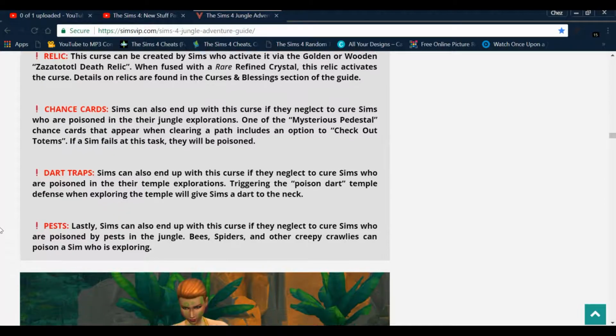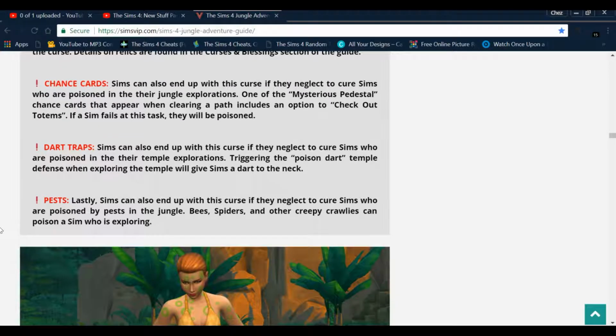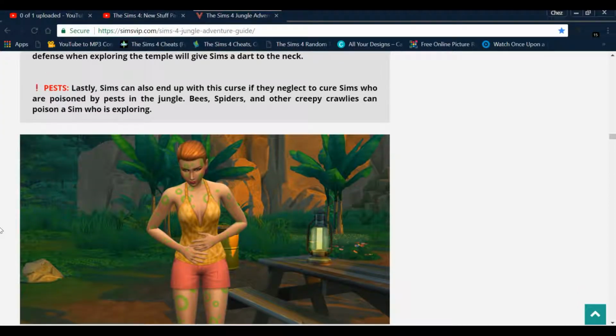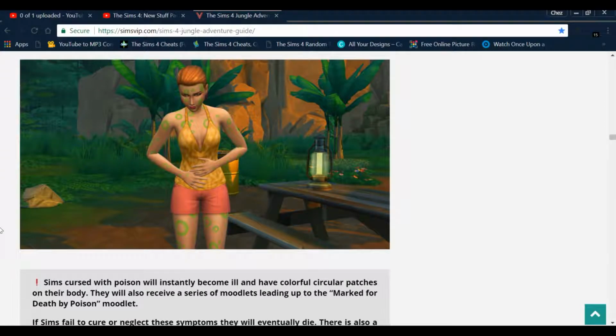And lastly, pests. Sims can also end up with this curse if they neglect to cure Sims who are poisoned by pests in the jungles: bees, spiders, and other creepy crawlies who can poison a Sim's explorations. So it looks like you can. I think they gave you a bite and it made you uncomfortable, but I didn't know it could kill you. I guess it's probably not all the time, just sometimes, I'm assuming. Don't quote me on that.